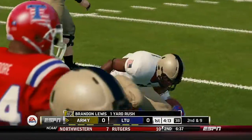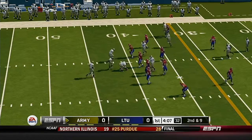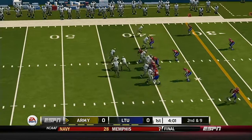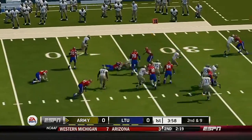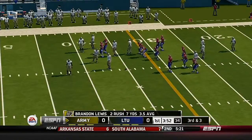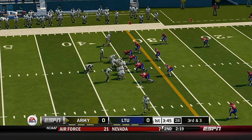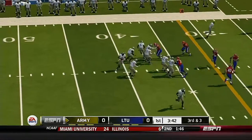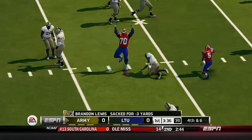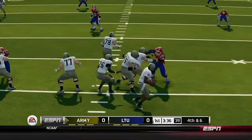Gets to about the 41-yard line. Lewis only picks up about a yard there on the option. Takes it up the middle for a nice run. Now he's scrambling, and they get the sack. The defenders played the snap count perfectly. They found the path into the backfield and didn't let the quarterback get away.